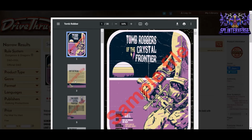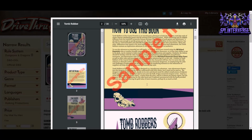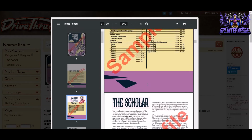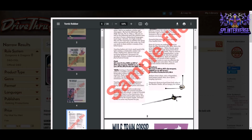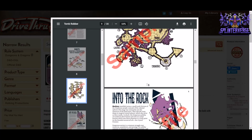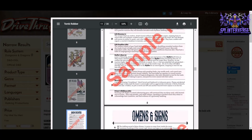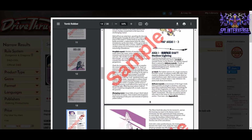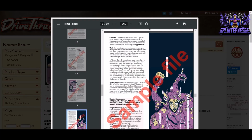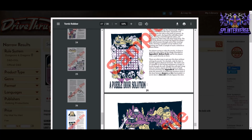But let's look inside. Continuing that gorgeous art, it looks like Gus L. might also be the artist according to the details here. So good job, Gus. You're killing it with the look here. Scroll through, you can see some really fun layout. Oh man, isometric maps. Love isometric maps. Look at all this stuff. Just the feel of this book looks so fun. Definitely want to get this. Look through all the pages.